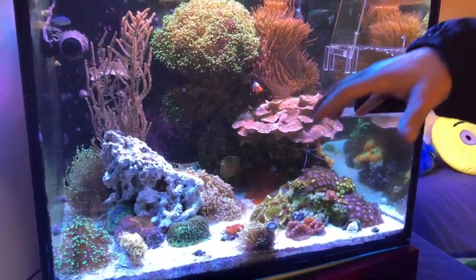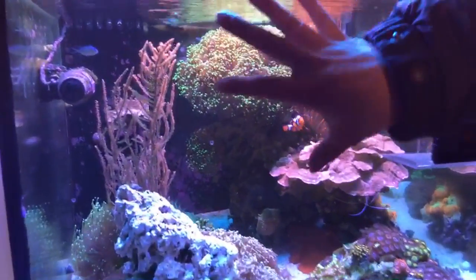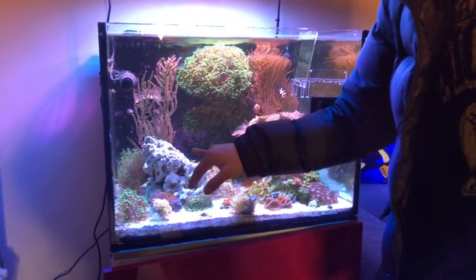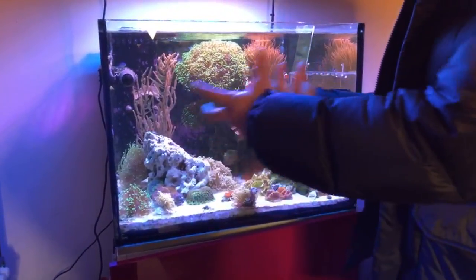Like Monti cap is huge as a point of focus. Rosebud anemone in the back is huge as a focus. Frog spawn is huge as a focus. So I think the whole weight of the tank is on the right side. So when I put the Fiji yellow leather on the left side, especially since it started getting larger, it just didn't fit in quite right. And it was a little bit high too. So they're just competing too much.